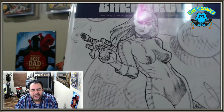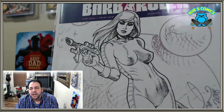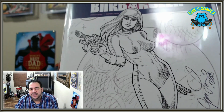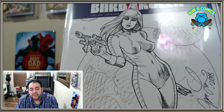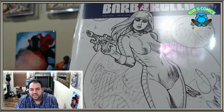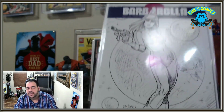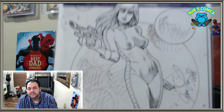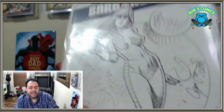I'm not huge on sketch covers, especially when they kind of look like this, where they're not all the way sketched out. It's more like a subtraction of color, if you will. But I do like it. I like the gun on there, even though it's changed for the final version. So very cool. And signed with the COA. So I just like that.